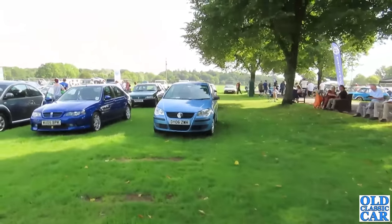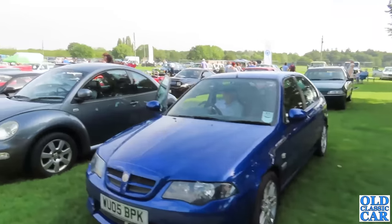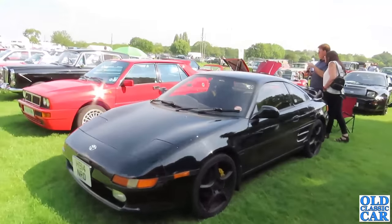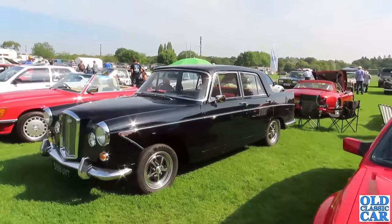So I'll just have a quick scout around here, just have a general look around. There's that 405 Peugeot estate at the back there. Definitely some exotics. We've got a Beetle here, and a Toyota MR2, a Lancia Delta Integrale. Look at this, slightly out of position on the show field.